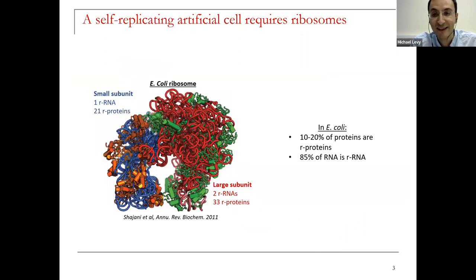So in the field of bottom-up artificial cell assembly, a field that I'm not going to introduce here, ribosome biogenesis is basically a bottleneck. A self-replicating artificial cell requires ribosomes. Ribosomes are really at the beginning of cellular growth and division, self-replication. Actually, the beginning of self-replication is not the cell that divides. It's really the ribosome making other ribosomes.